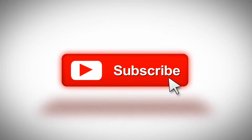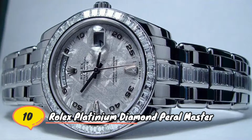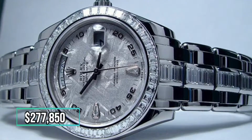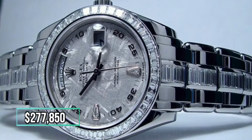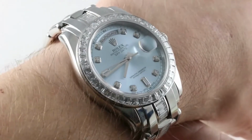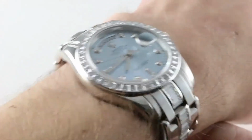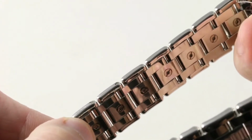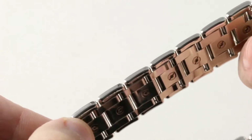Let's begin. Number 10. Rolex Platinum Diamond Pearlmaster, sold for $277,850. Rolex Pearlmaster in Platinum Diamond is one of the most expensive Rolex watches in the world. This limited edition watch is made from the meteorite diamonds, which are 42 in number.